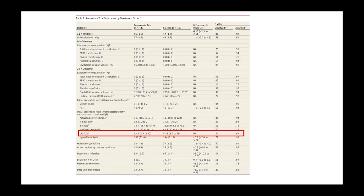And this slide just shows that there was no difference in fibrinolysis between the 2 groups, which was a little puzzling. It didn't appear that tranexamic acid had any treatment effect. So it's a curiosity why the TXA patients had reduced mortality.